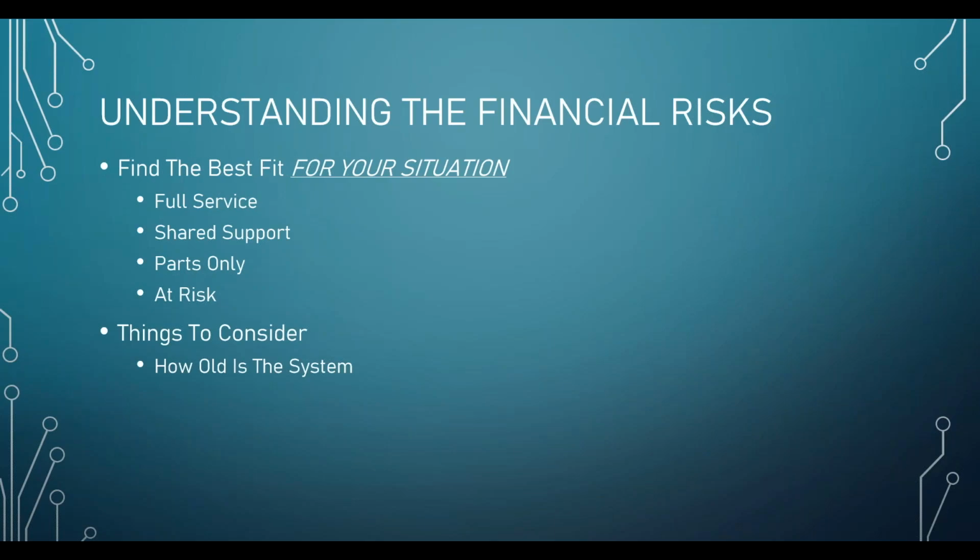So when you're trying to figure out what coverage level do I want, there's things to consider. We'll start off with, how old is this system itself? If I've got a 10-year-old R&F room, I may not want to just completely go at risk on that. The parts that are very expensive on that system might start to fail. So now's not really the time to pull that off.